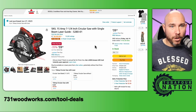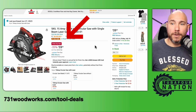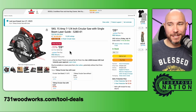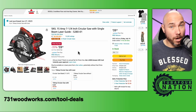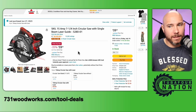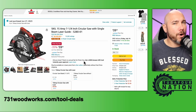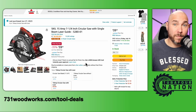If you're in the market for a circular saw, Skil has this on sale for 35% off, basically $39. I paid $50 for this on June 27th. You see that? I bought this for myself. This is a really good, very nice quality saw for this price. It's hard to beat this saw. This is Amazon's number one best-selling circular saw. So if you're a beginner just getting started, this is a really good deal, especially at this price.